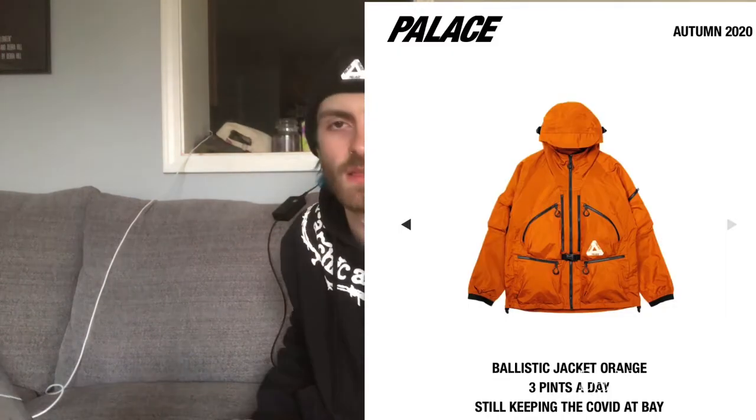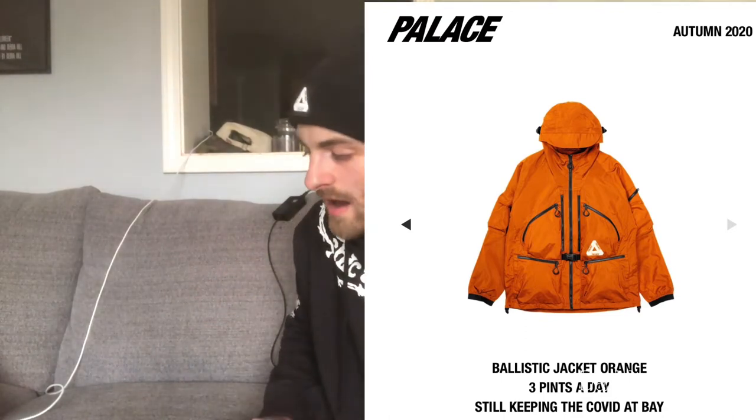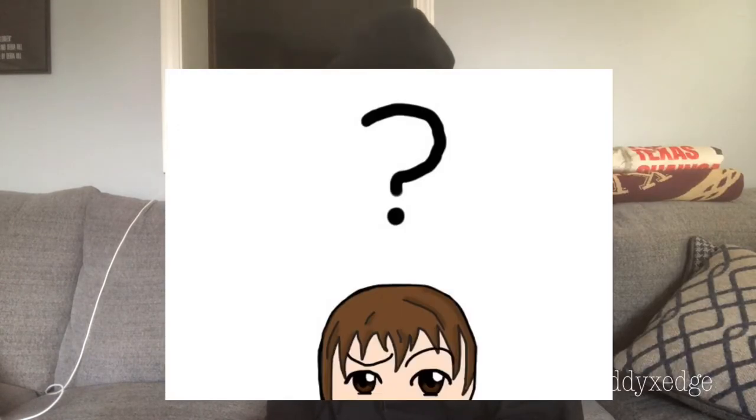The ballistic jacket was in the lookbook, and I'm not too much of a fan of it, I don't think. It kind of looks like a Gore-Tex, but I guess it's not a Gore-Tex. You know what it is. Let's see, what else we got? Oh, I'm so excited. There's just so much stuff. Fall, winter seasons are always so much better.